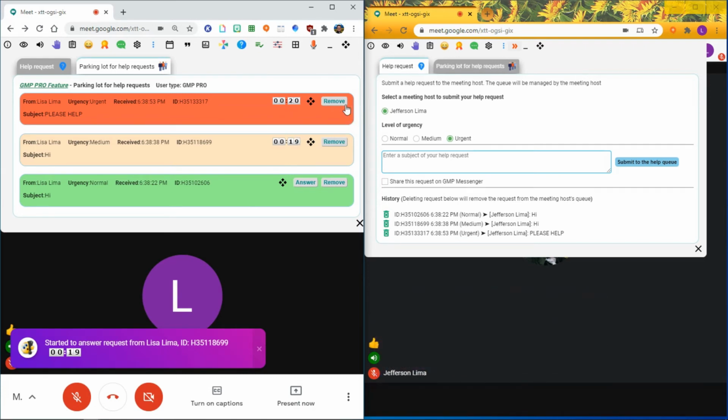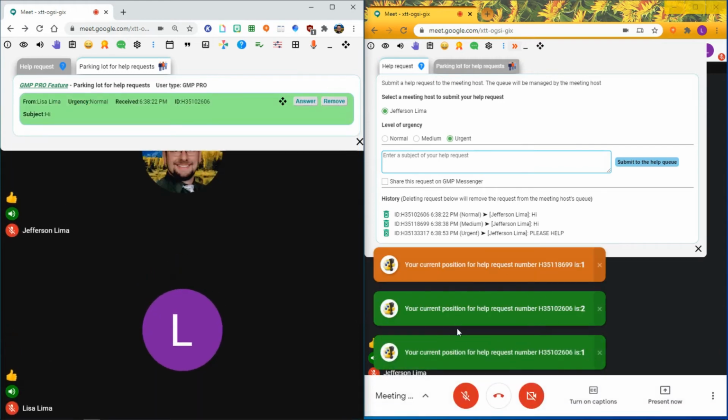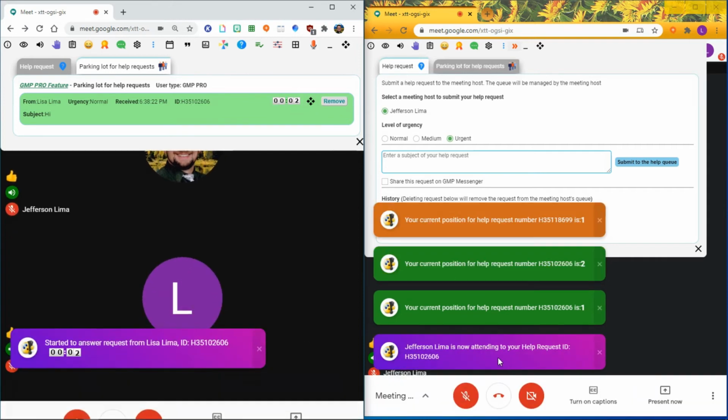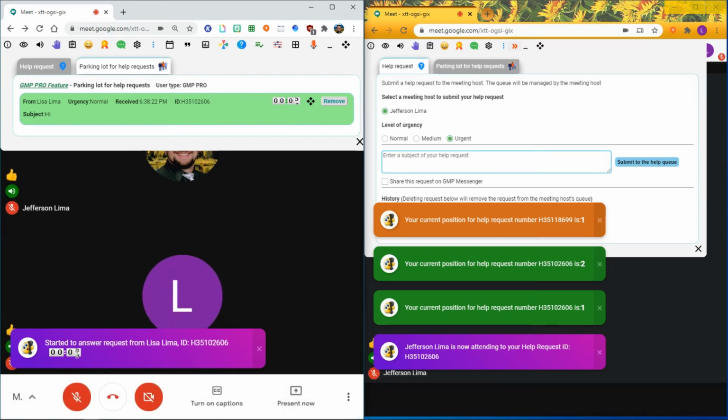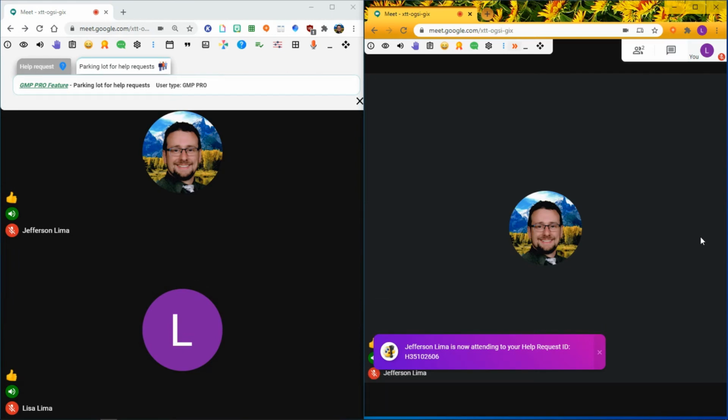Once the help request is done, I can go ahead and remove that request, which again will send notifications to other users that their position in line has changed. And again, if I answer the request, it will let them know that I am now working with them and a timer will start for them. This feature allows the meeting host to keep really good track of all the people needing help, and nothing gets lost in translation. It is a pretty obvious notification that gets sent to you, so it's kind of hard to miss.